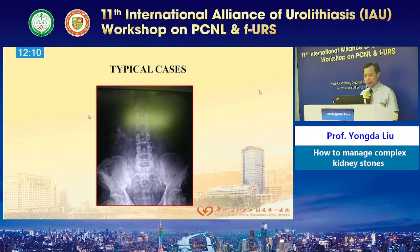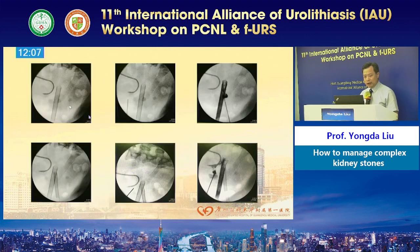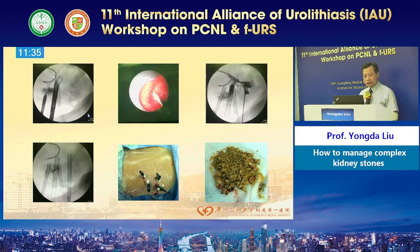For these typical cases, very complex stones, under ultrasound guidance, we eliminated the majority of the stone. There were 3 residual stones. Under ultrasound guidance, we completed the puncture. But you can see under X-ray guidance, the needle is not in the residual stones. So X-ray guidance is very important. And with X-ray guidance, for the further tract, you can see the guide wire has come out of the collecting system. So X-ray guidance and ultrasound guidance are both very important. Combined is better.